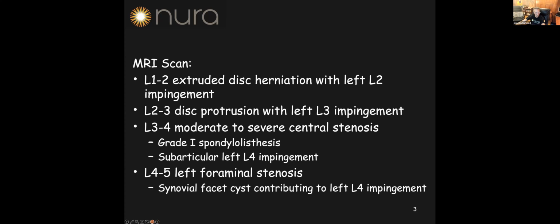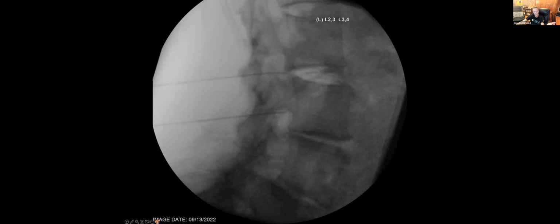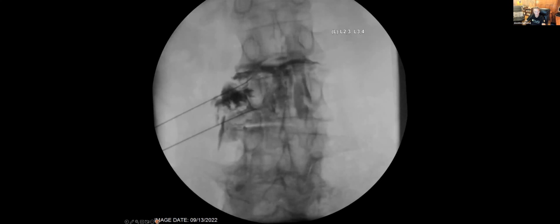So as a pain doc, I'm thinking, how much of this is inflammation that I can reverse and get her maybe months of relief, which could become a management strategy. So of course, I'm trying to put needles in these targets. But I was very frustrated because I just could not get a good neurogram or epidurogram with my injection. So here's my first attempt at L2-3 and L3-4 transforaminal epidurals. I don't have the AP from this view before my contrast, but here's what happens when I put contrast in with those needles.